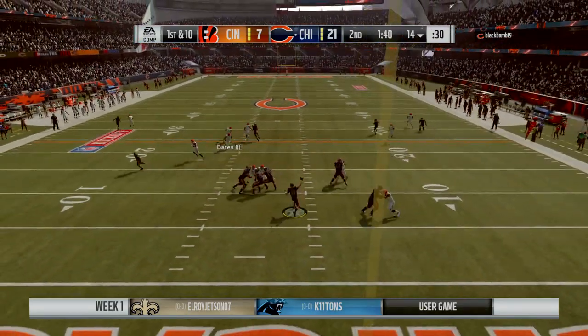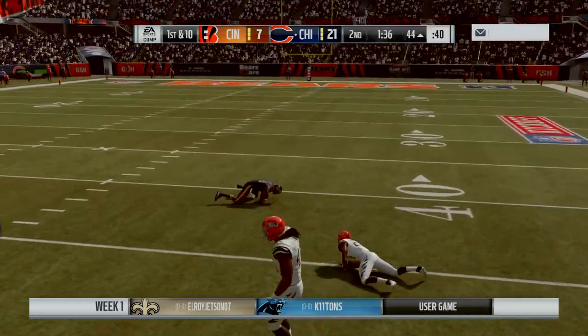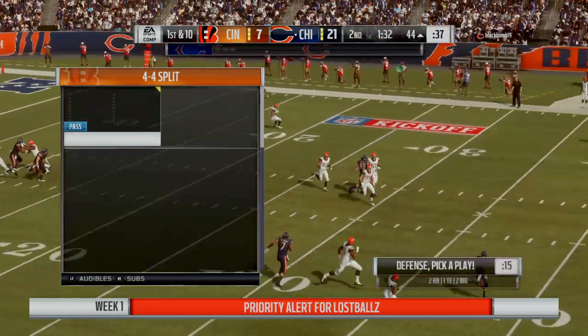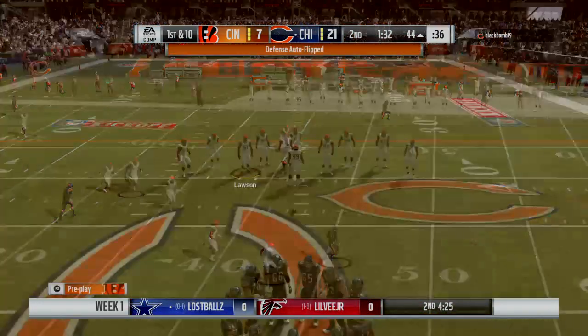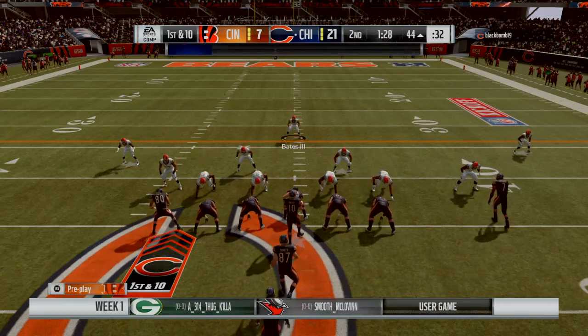Looking to throw, Trubisky on first down. Looking deep for... Oh, this is taken in. It's complete. And he takes it all the way down to the 44-yard line. So the big play gets him across midfield now for 1st and 10.